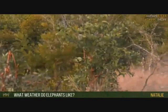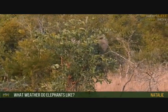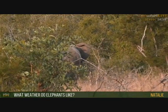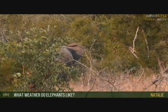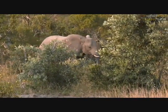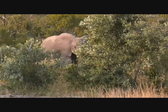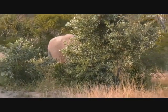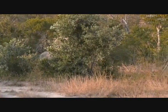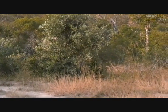Natalie, you're wondering what weather elephants like. Well, I've seen them enjoy hot weather because then they get into the water and they seem to really like it. And I have seen them also enjoy very cold weather, and they just seem to move a bit more.